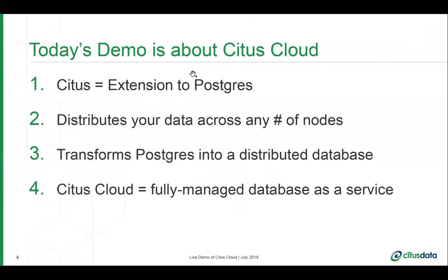So today's demo is going to be about Citus Cloud. Citus is an extension to Postgres, which distributes your data across any number of nodes. It transforms Postgres into a distributed database such that from your application, it seems like a single large Postgres instance. But behind the covers, your data is split across the different nodes, and your queries are also split when you run them across the different nodes in the cluster. We are going to be doing this demo using a Citus Cloud cluster. Citus Cloud is our fully managed database as a service.